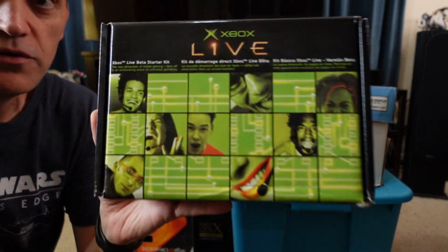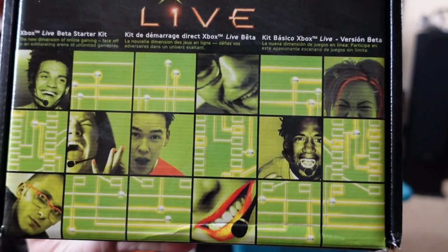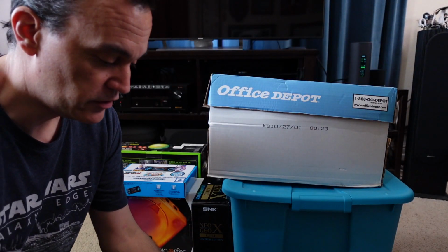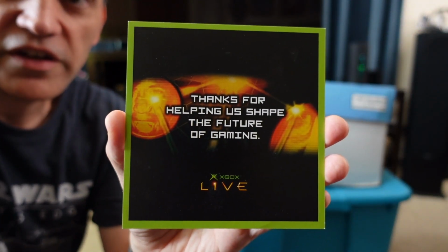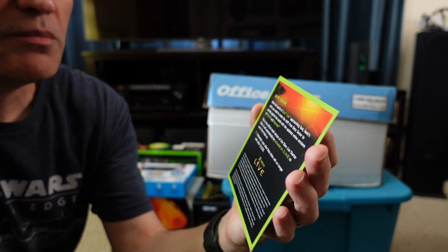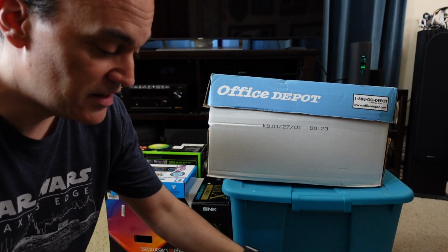So if you've never seen this, and I found this in my storage, this is the original Xbox Live beta kit, which is really cool. This is before Xbox Live launched. And that's actually how I secured my Xbox Live beta name. And just so you can see what's inside, one of the things, kind of cool, it talks about being a beta tester. Remember, beta discs will no longer work after November 15th, 2002. Kind of crazy. That was a very exciting time.